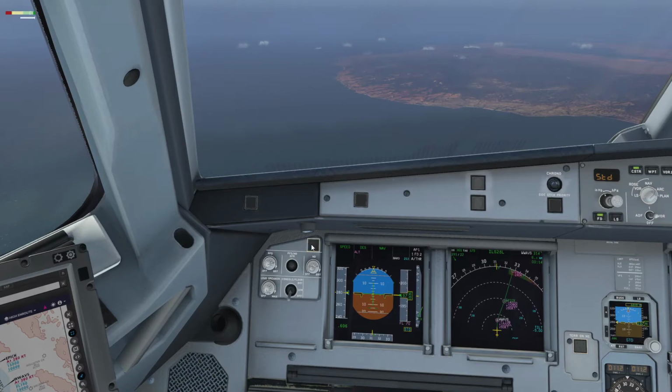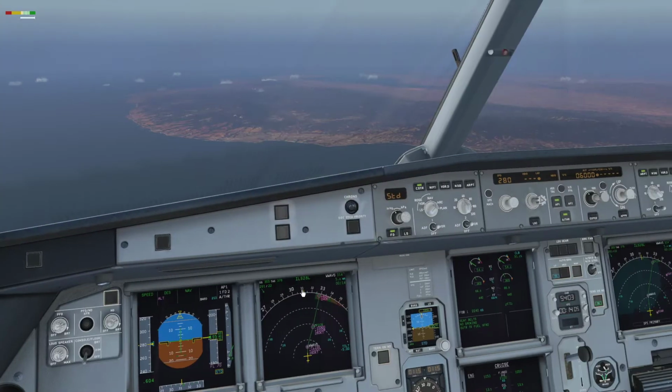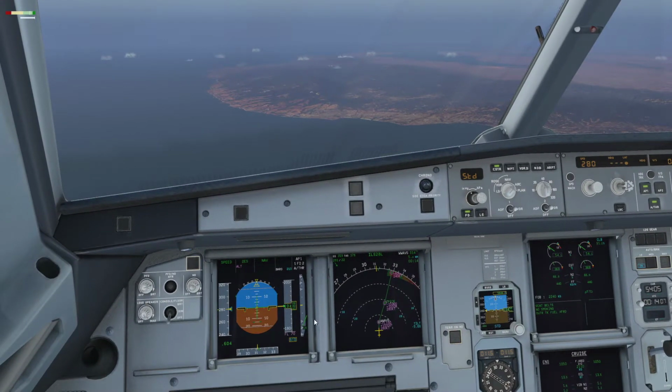Looks like we're going to have no trouble being under 19 going by Waves. And we're at 280 knots.